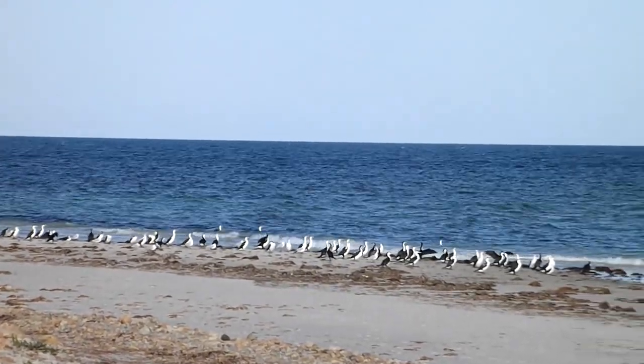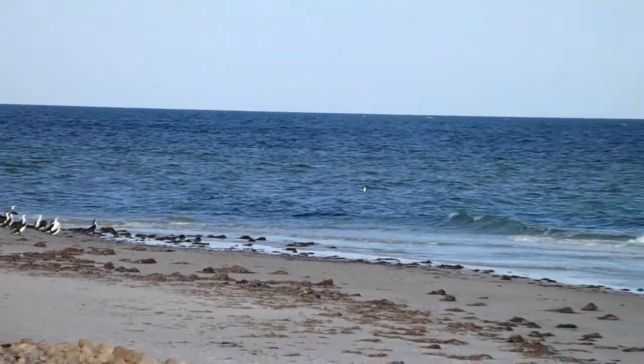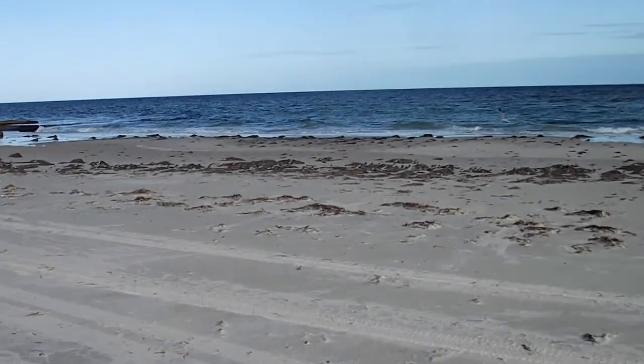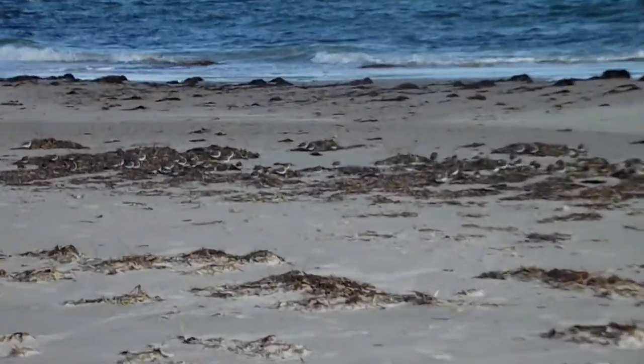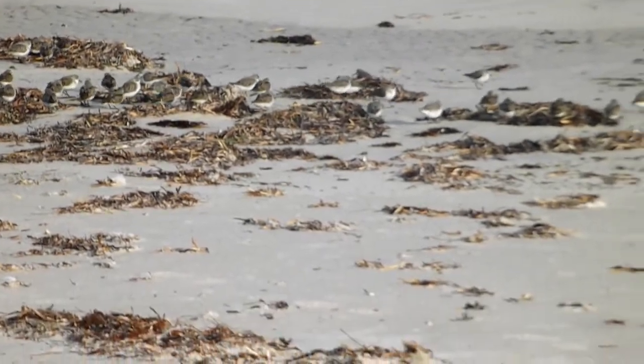Australian pied cormorant is also known as the pied cormorant, pied shag, or great pied cormorant. Sandpipers are any of numerous shorebirds belonging to the family Scolopacidae, which also includes the woodcocks and the snipes.